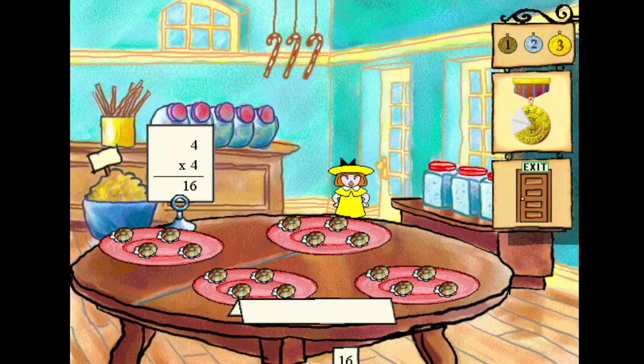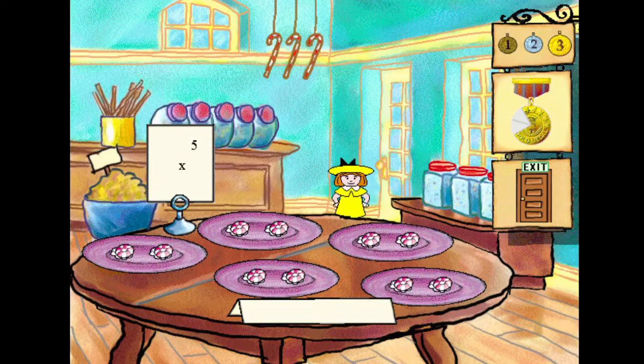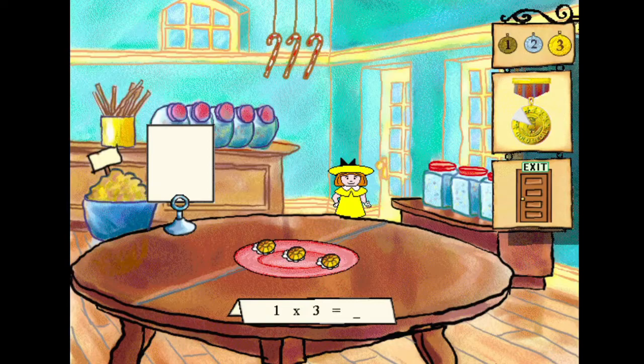I've got 5 plates with 2 candies on. That's right! 5 times 2 equals 10. I've got 1 plate with 3 candies on it. Très bien! Magnifique! You earned a medal! Do you want to print your medal? We did it. Well done, mon ami!